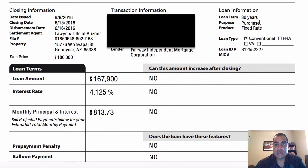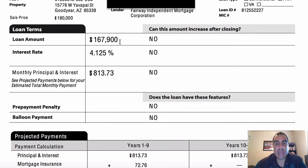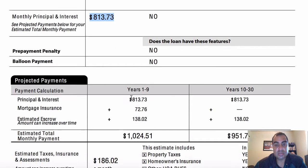Loan term was 30 years, purchase, fixed rate, and it is a conventional loan, so your mortgage insurance premium is a little bit less than going FHA. For this typical situation, the total loan amount after the down payment assistance was $167,000. The interest rate on this loan for our clients who bought the house was 4.125%. As you can see here, the monthly principal and interest payment was only $813.73.